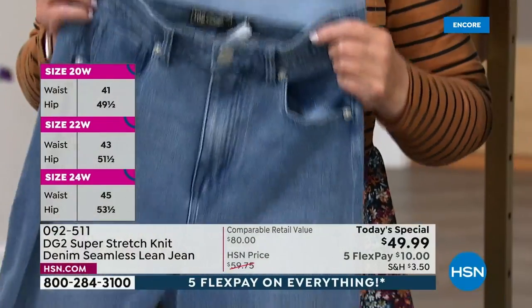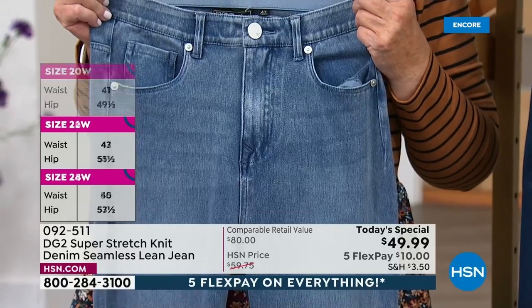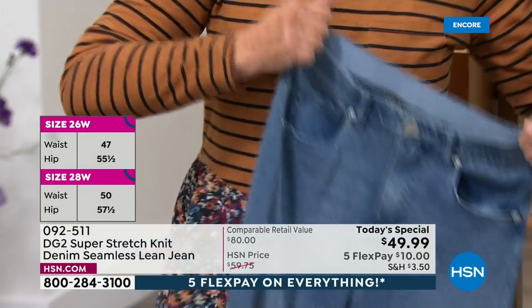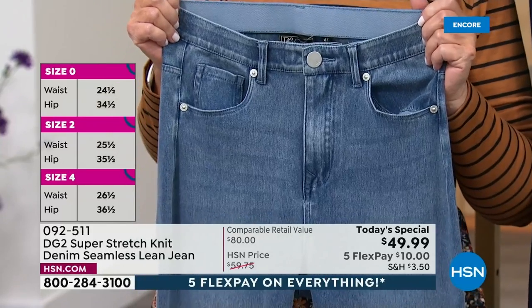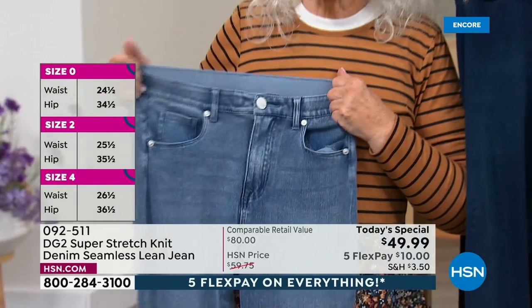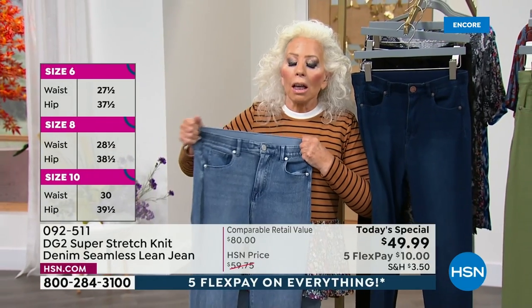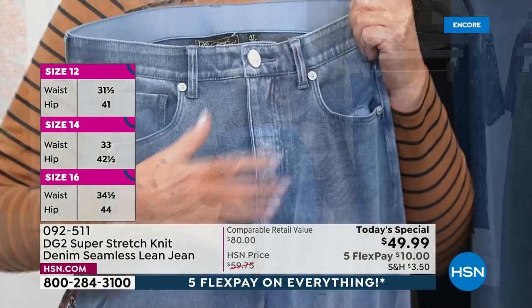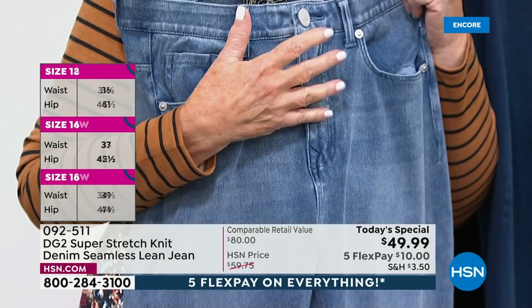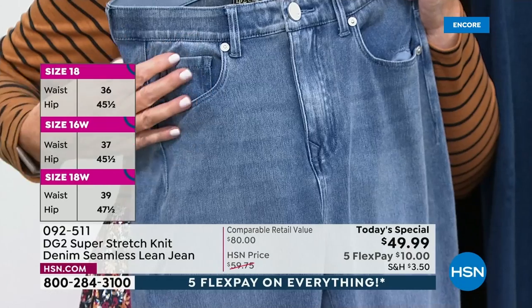But you know what, ladies? It all begins with 10% spandex. And to stand here today and say to you, in 28 years of being on air, I have never been able to achieve this level of stretch, this level of velvet comfort. Wouldn't you say, Debbie, that this is year-round weight? Absolutely. I think so. It's year-round weight.